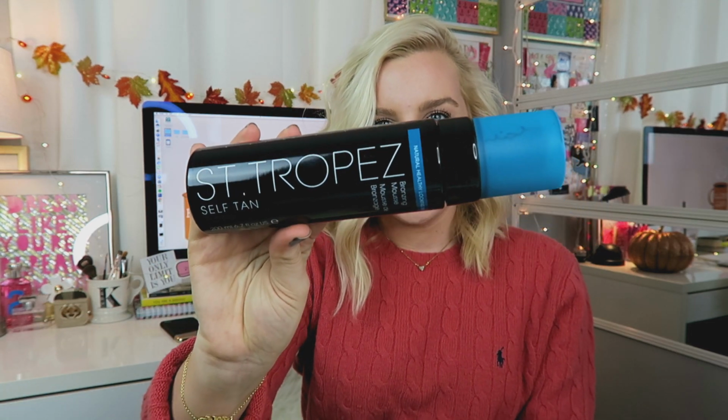This is so random, but I love having a good self tanner for fall because your tan starts to fade, and I like to keep that bronze look. So this is just the Saint Tropez dark self tanner, and I'm seriously obsessed with this product at the moment, but I think I'll be using this a lot this upcoming fall and winter.